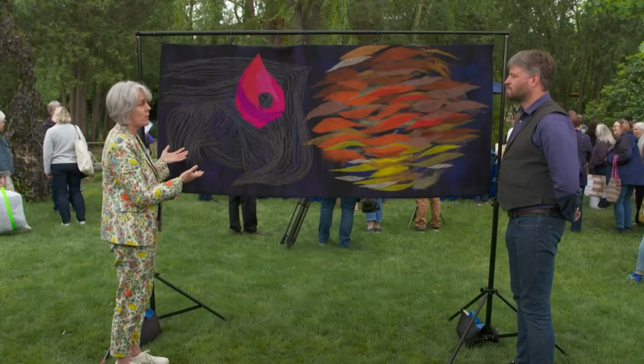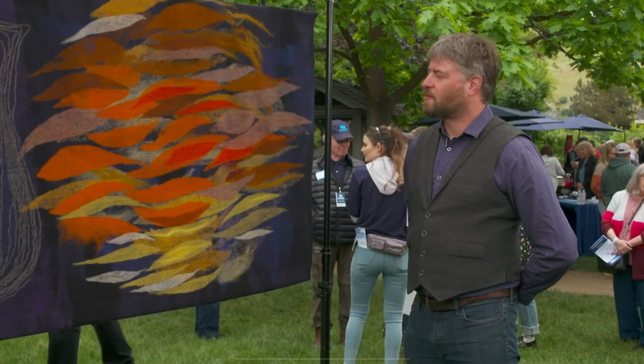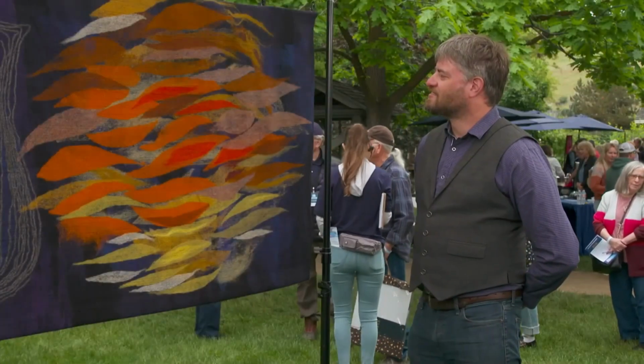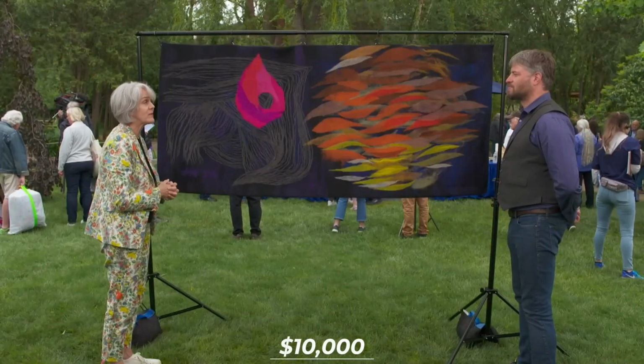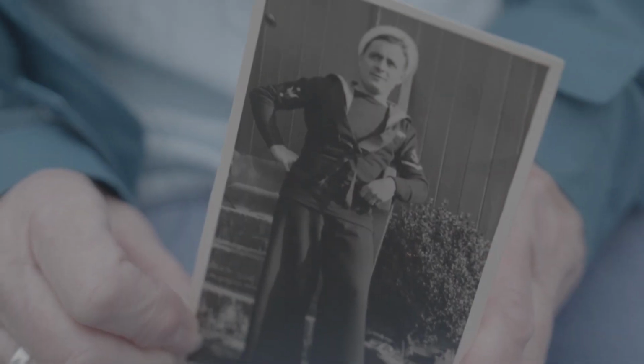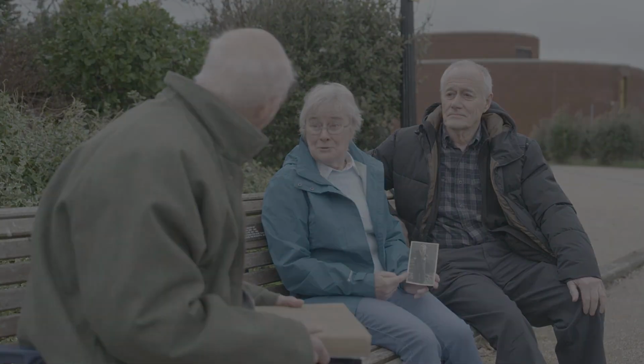Its auction price is... I'd imagine it selling for between $4,000 and $6,000. And the value of the piece at a retail shop is... And in a retail shop, somewhere closer to $10,000. Wow, that's amazing. Pictured here is the guest's father, a World War II veteran and survivor of war.